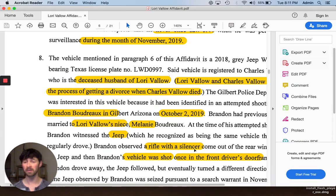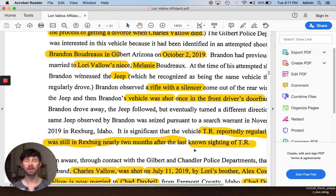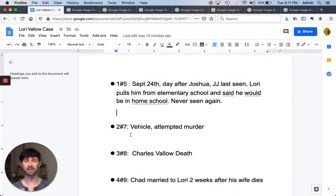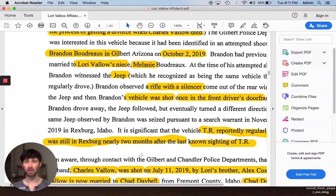This case is very bizarre. Very bizarre, you guys. There's a lot to it. But that's red flag number 3 that we're going to talk about, or that was just discussed there. So Charles Vallow's death. Red flag number 4 is in number 9 of the affidavit. So we're going to go to that part.